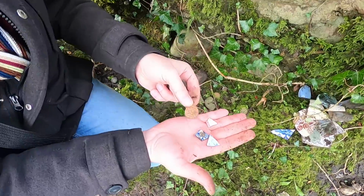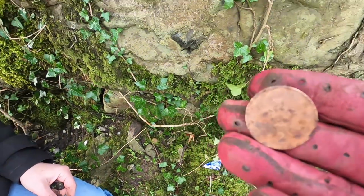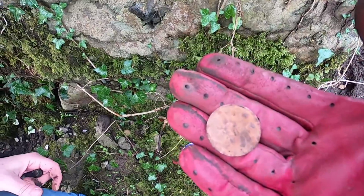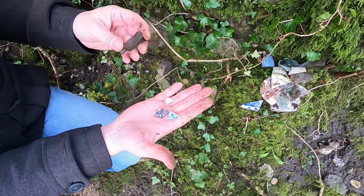Oh, a coin, a coin. Are we rich? Or is it a 2p? I didn't know that was there. I must have put all my stuff down and that must have been under it. Look at that, it's 2p. That was a reveal for both of us. I didn't realise that was on there. Don't know what that is.